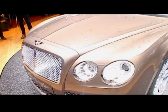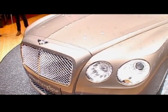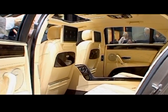This is all the more impressive as Bentley claimed to have made the Flying Spur all the more comfortable and calmer on the inside.